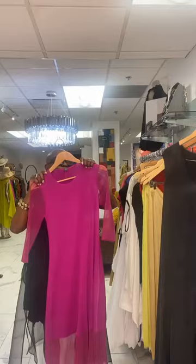Now, also we want to show you that we have these pieces. Cotton. These are individual pieces coming in the color you see here, also in mustard.